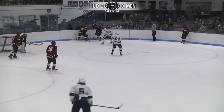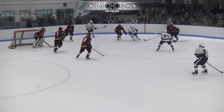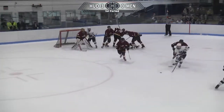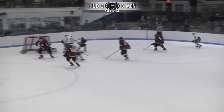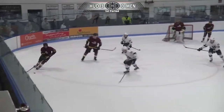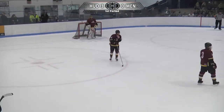Menomonie starting to throw their weight around just a little bit. 47 seconds to go in the period. Look for another quality chance or two here. Nice hook. They'll get a penalty. Watch our goalie get pulled, and we'll get another extra skater on the ice here. And we'll finish the period with a power play for Hudson as they looked like a hook.